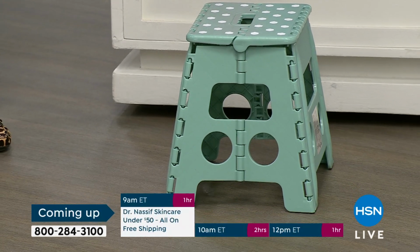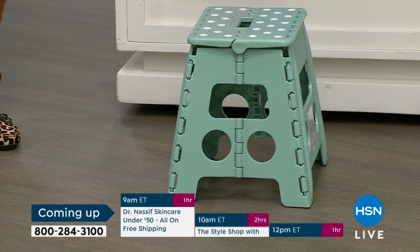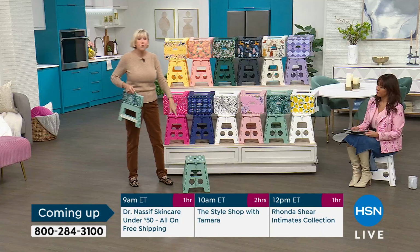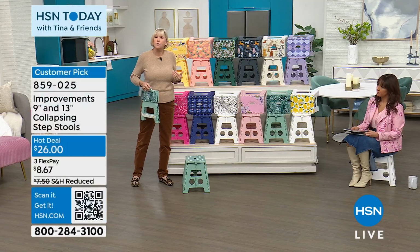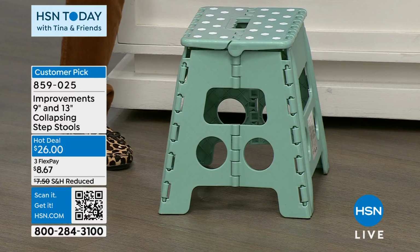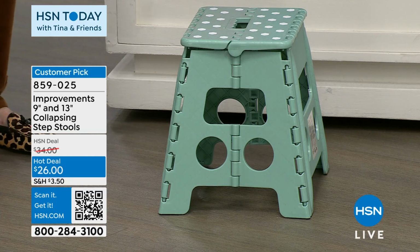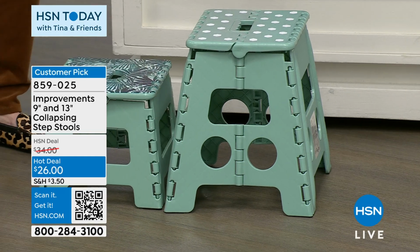So now you see that Tina is comfortably and confidently sitting. I wanna talk about the height and being able to reach up. The 13-inch is great. If you think that that's a little too high for you to step up on, remember you're getting the 9-inch as well, so you can create a little step for yourself.